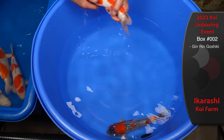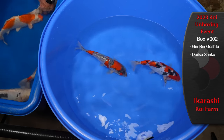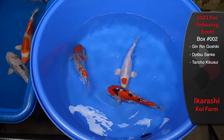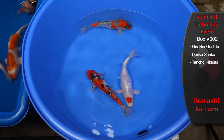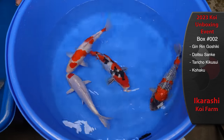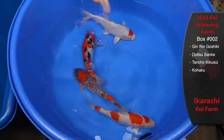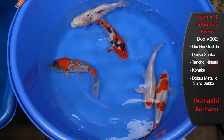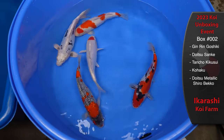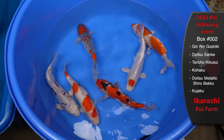This bowl starts off with a Ginrin Koshiki, along with a Deutz Sanki. Check out how white this fish is. He has a Tancho Kikusui. Great, spectacular skin color. A nice little four-step Kohaku. Here we have a Deutz Metallic Shirobeko, something you don't see every day. And finally, a Kujaku.